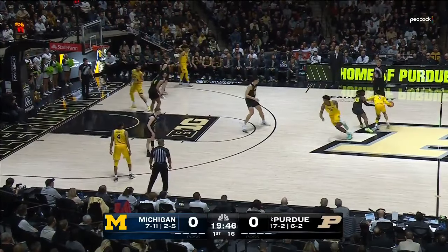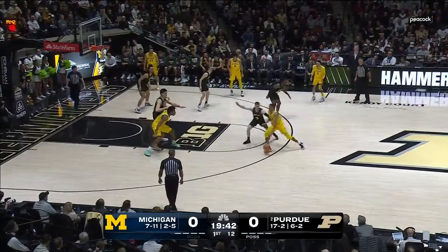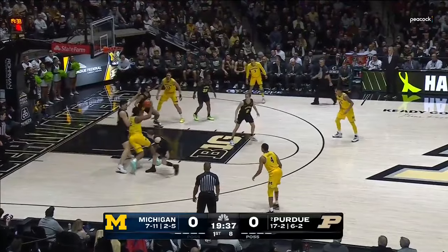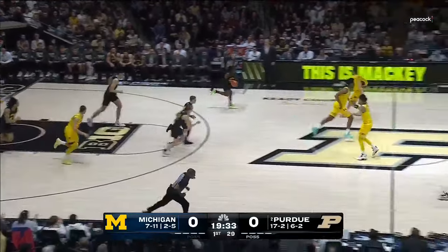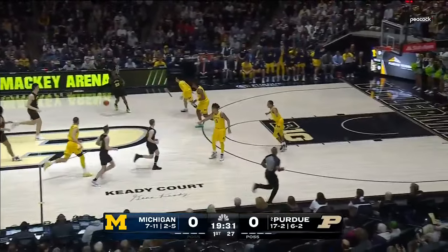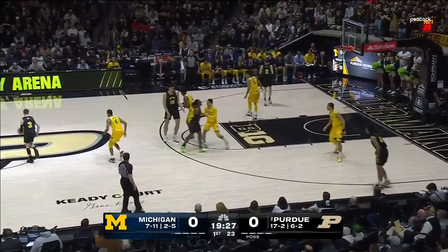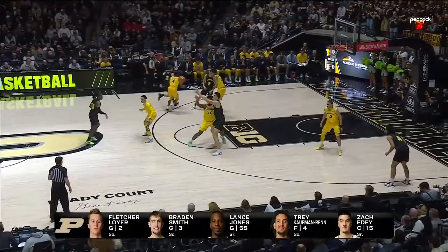Well, down the outside by Jones, spins away as he rejects the screen. Curling off Burnett on the top of the key, looking inside. Cut off by Smith. Reed, coming off a career-high 20, gets inside, floats it up short. Rebound back out to Lawyer, and Purdue is off and running. That's one way to attack Zach Edey. Just let Terrace Reed use the bounce, kind of put him in space, but Edey getting a good contest, and Purdue's defense wins round one.